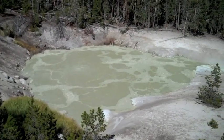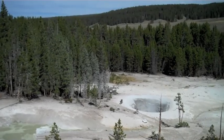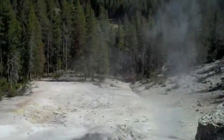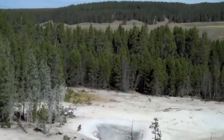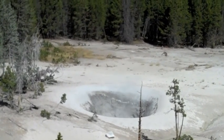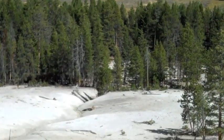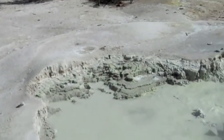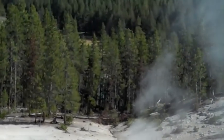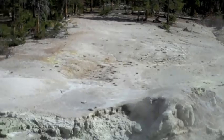Now, what is the name of this? This is the Sulfur Cauldron. There, it's doing it again. There it goes. Yeah, you're right. I don't know, it could be that there's some green from the trees.